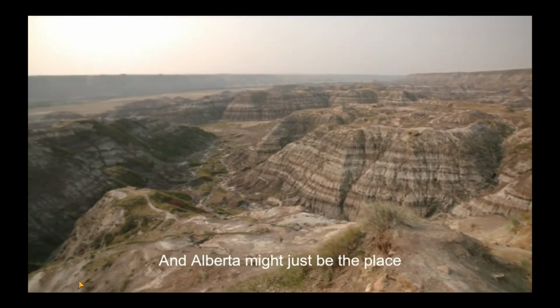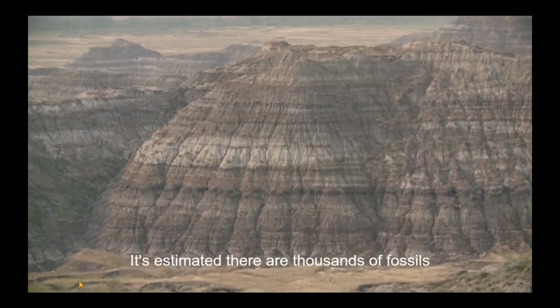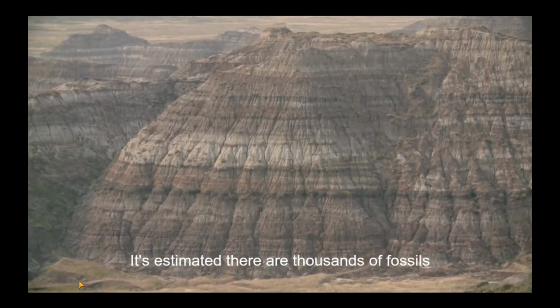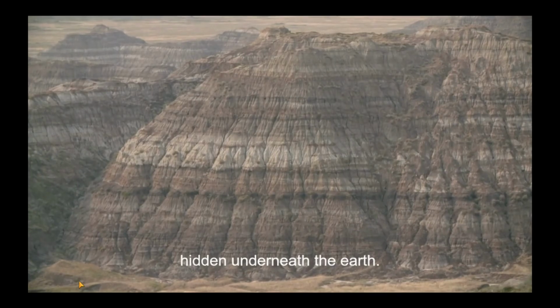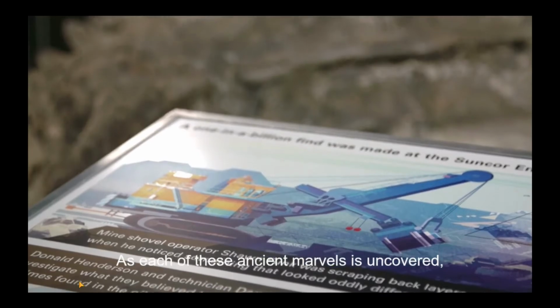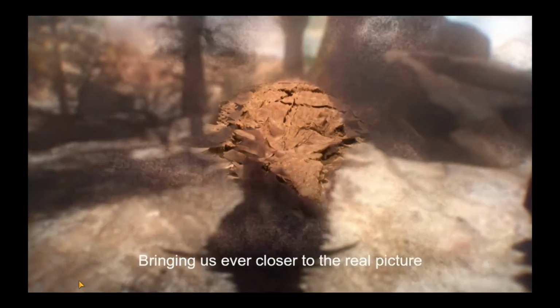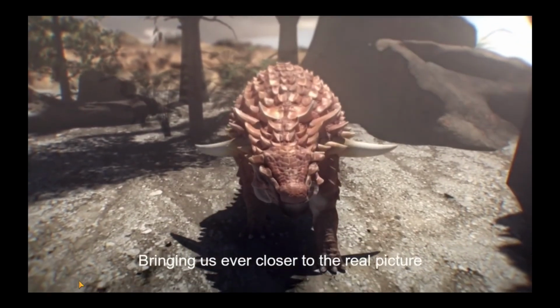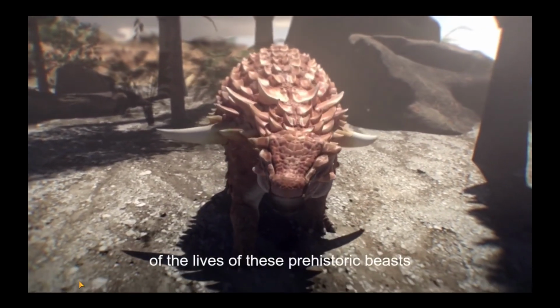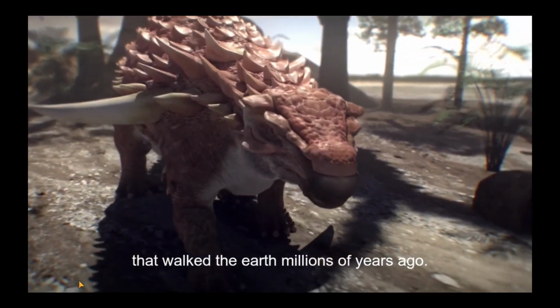And Alberta might just be the place to find them. It's estimated there are thousands of fossils hidden underneath the earth. As each of these ancient marvels is uncovered, more questions will be answered, bringing us ever closer to the real picture of the lives of these prehistoric beasts that walked the earth millions of years ago.